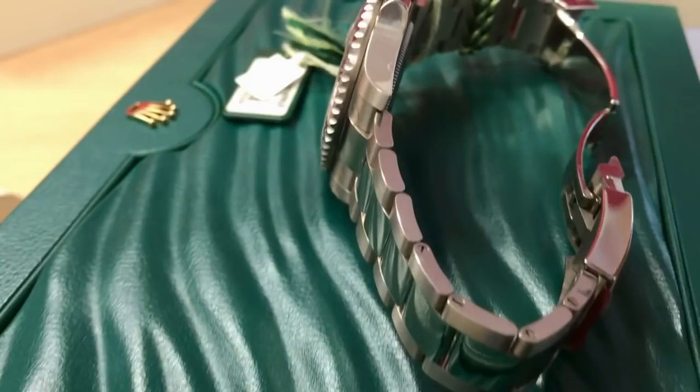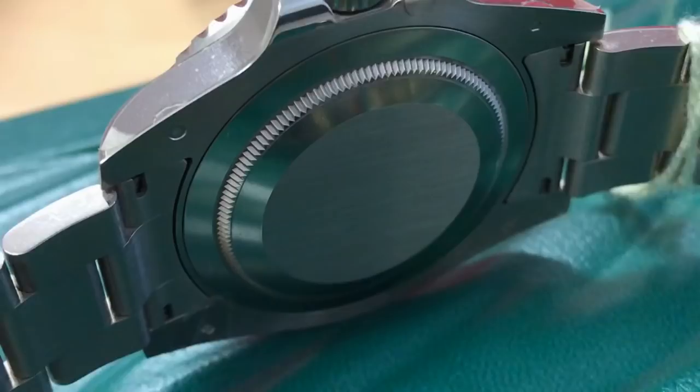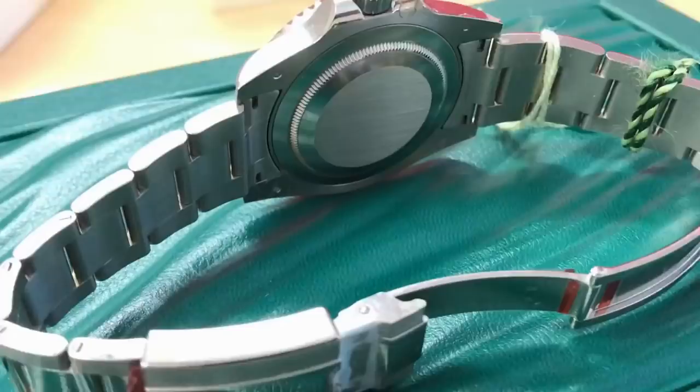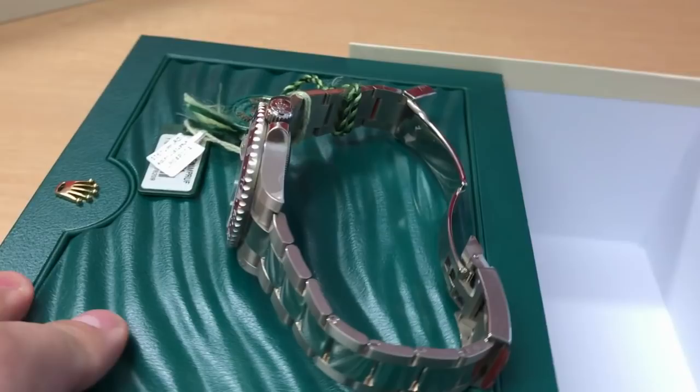I always said the ceramic version of the GMT was stunning, and there's no difference here. Having a look at the case back, beautifully done. White gold. Absolute stunner. Winner, chicken dinner. It's a lot heavier than gold, that's for sure. That's the only giveaway I can really say there. When you actually feel it, it's a lot heavier.